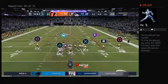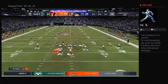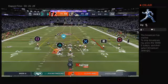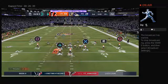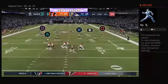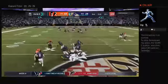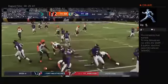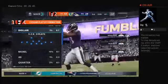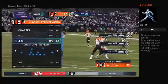This offense in desperate need of a conversion as they come up on third down. From the shotgun, he'll look to throw. And he's got his tight end. That's Smith. Oh, it's out. Smith lost it, and it's picked up by the Ravens. And to the 43, down inside the 45 to the 43-yard line. That's where they'll take over.